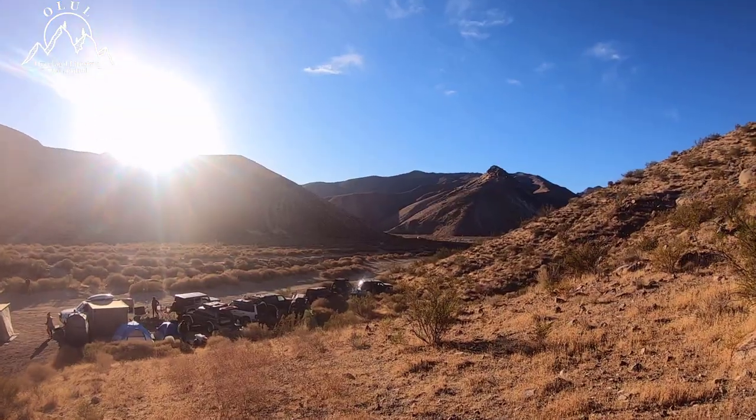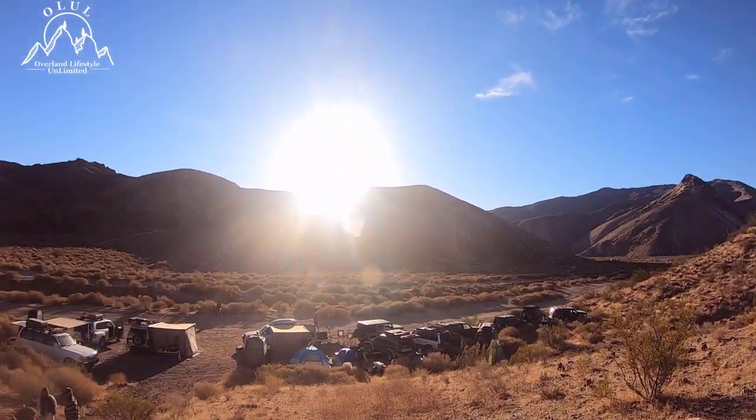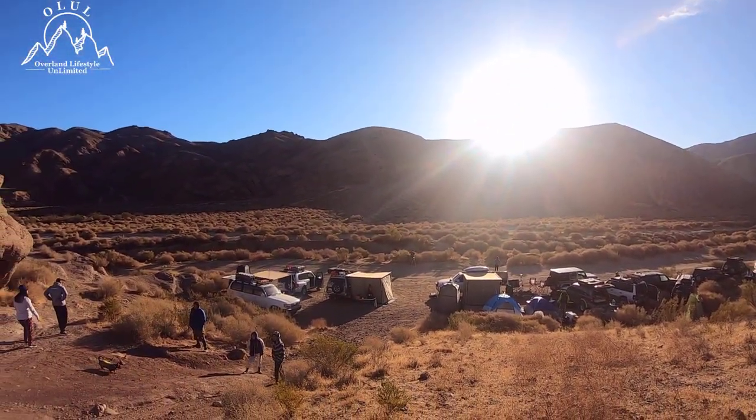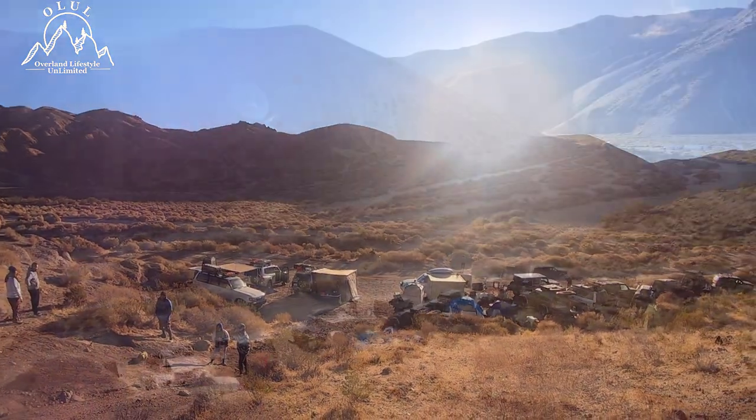So we're about 11 rigs. 1, 2, 3, 4, 5, 6, 7, 8, 9, 10, 11, 12. Oh, 12 rigs.